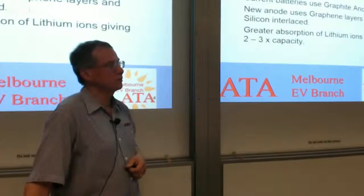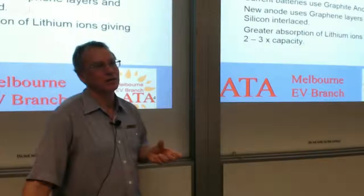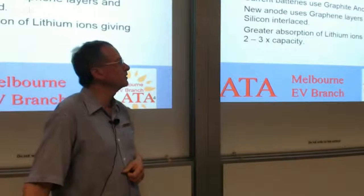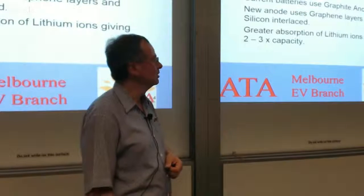And we're looking at 2 to 3 times the capacity of a lithium-ion cell at the moment. So going up from 200 watt hours per kilogram up to 500, 600, 700 watt hours per kilogram. We're not sure of the figures yet, but that'll make a huge difference, and that's using current lithium-ion technology.